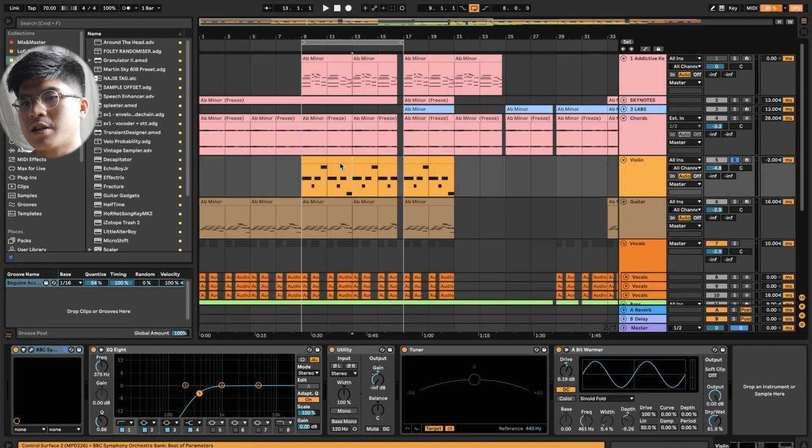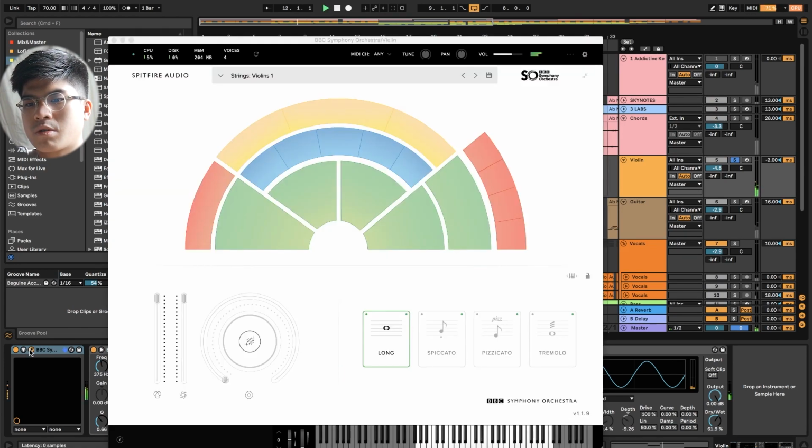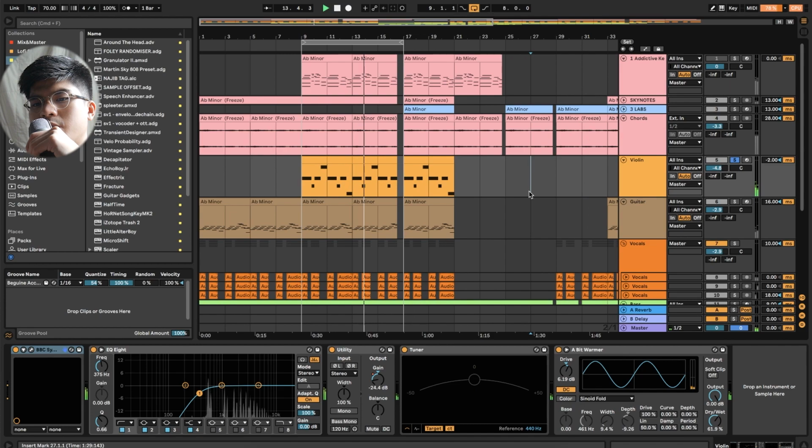I just brought in a violin, using the BBC Spitfire audio. It's a great free plugin, go get it. So again, as you can see, I'm automating the gain using the utility.